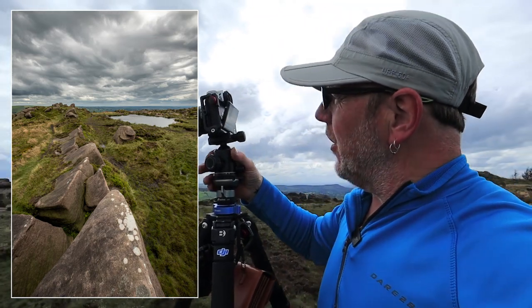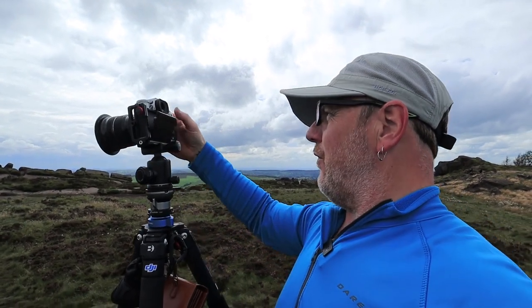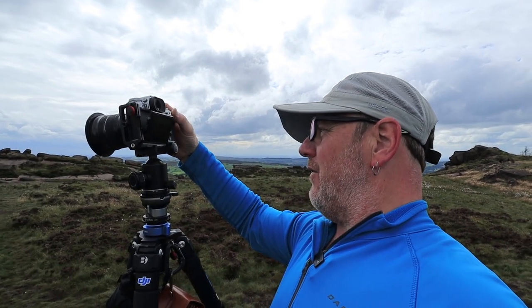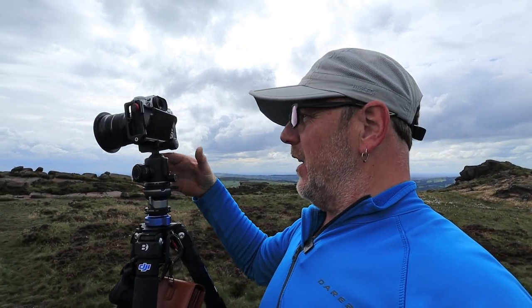I've got the wide angle on. I'm not sure what it was set at, probably around 20 mil. Let me just check for you. I was at F10, ISO 160. And again, the shutter speed's irrelevant. It's doing what it was doing.